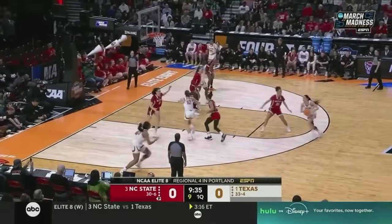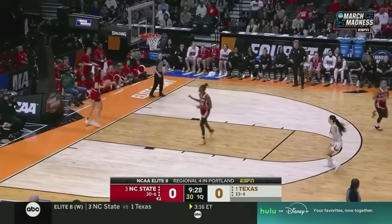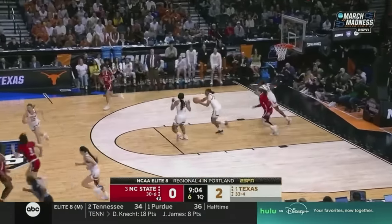We see two different styles defensively. NC State plays more of a gap defense. They're trying to get the ball out of the paint, but Aaliyah Moore gets two. These two backcourt combo, it's impressive. Can they handle the ball against the pressure of Texas?